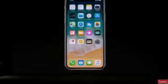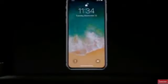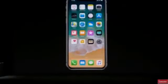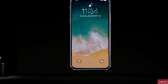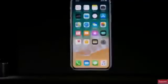Now let's take a look again at Face ID, because unlocking your phone is just amazingly intuitive. You just raise it, look at it, and swipe right up to get started. But now it's also incredibly fast, so I'm just going to do that again. I just raise it, look at it, swipe. I don't have to wait. And it's also really, really smart. So let's say I wake my phone and I'm not looking at it. It stays locked. But once I give it my attention, well, it unlocks and I can get right in.